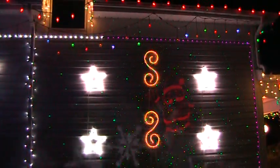And then I have 2 sets of snowflakes. And at the top, you can see the lights are changing pattern. They go from green to different colors. And I got 2 sets of them. I remember I bought them at Costco. And they're up there. There they go. Okay, well, that takes care of this side and the side of the house.